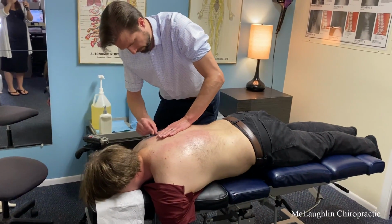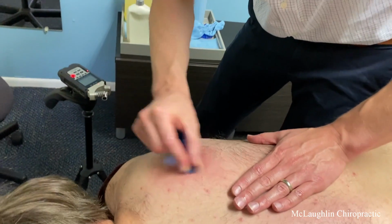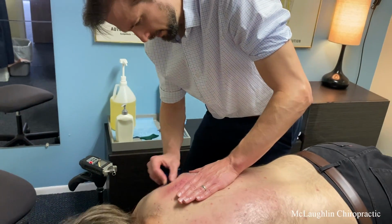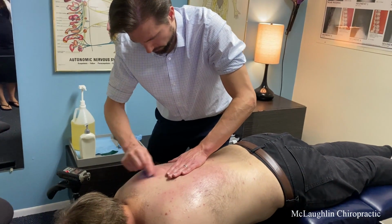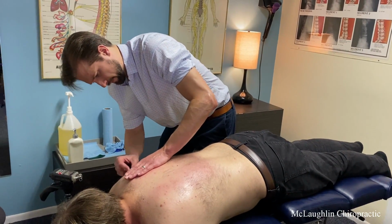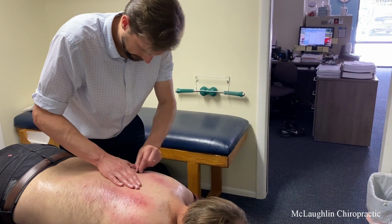Just trying to get this shoulder blade here. Right there. See if you can zoom in on that. The more the shoulder goes forward, the more it expands open, and then makes the muscles work harder and harder. So the rhomboids get tighter and tighter. There we go. You okay? Mm-hmm. All right. Just trying to clean that out a little bit. There we go.